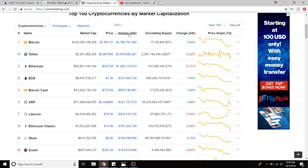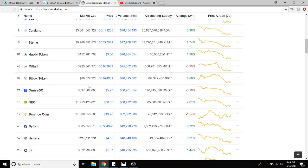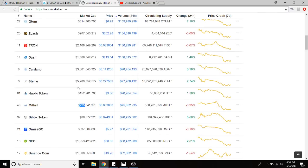Which, if we go back to the 24-hour volume, just look at the range that it's dealing with. Let's look at the top 5 and the 5 underneath. So we have coins trading at 225 million in market cap, 800 million, a billion, 300. Right above that, here's HT. And right above that, we have 5 billion, 3 billion. It's actually just very close. I don't know if I'm making sense. I'm sick right now, so I'm making this video very briefly and quickly.